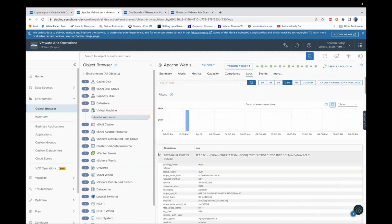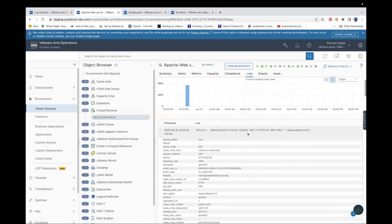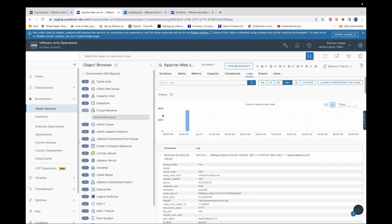So if I expand the logs, I can see some GET requests are getting created for the Apache server. And there can be multiple reasons why so many requests are getting created. It could be someone is attacking your system, or someone is scraping your Apache web server website. So you can take a look and identify whether this is a valid source or an invalid source. Depending on that, you can take a follow-up action. For security reasons, you can shut down that server, or for scaling purposes, you can increase the CPU capacity for this particular server as well.